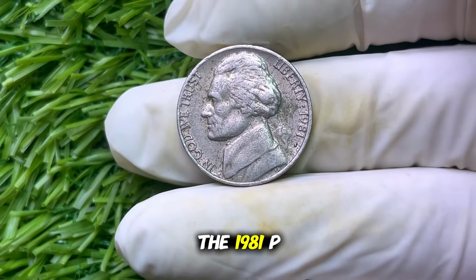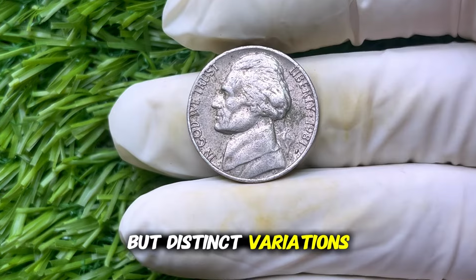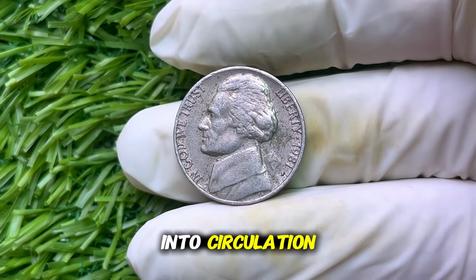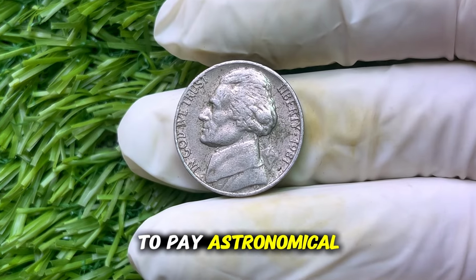The 1981 P Monticello nickel has a misaligned die strike, creating subtle but distinct variations in the Monticello building on the coin's reverse side. These coins were never meant to make it into circulation. But a few did, and now, collectors are willing to pay astronomical sums for them.